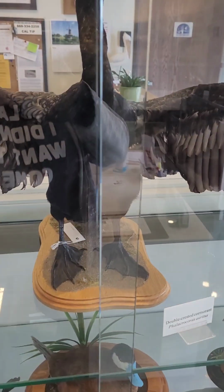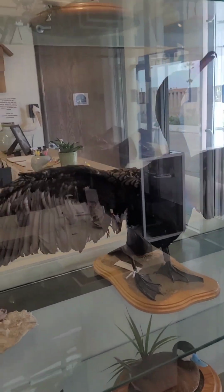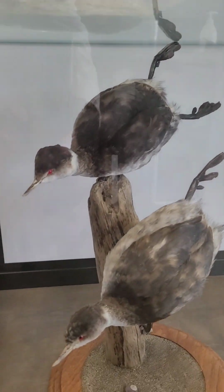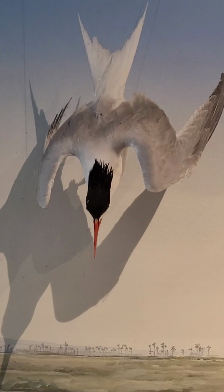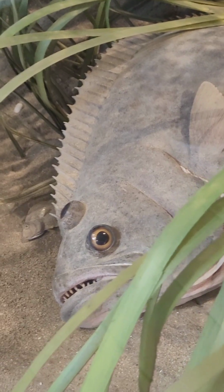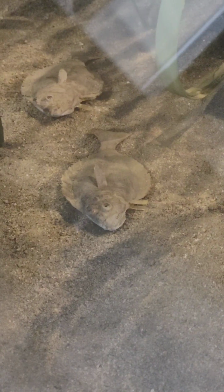See, this one's a great blue heron. That's the one we see all the time. You see this one? Services that the two lay their eggs and raise. The cool thing about these guys is that they're actually born in the larval stage. They're born, and then they migrate.